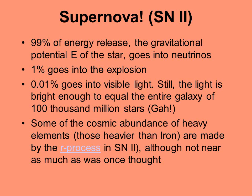Here's some interesting factoids. 99% of the energy release, the gravitational potential energy of the star, the collapse goes into neutrinos. 99% goes into neutrinos. Only 1% of that energy goes into the explosion. Again, the neutrinos mostly escape, but it's so dense that as much as 1%, which is actually a pretty vast amount for these things, will go into the explosion. Only 1/100th of that 1% goes into the visible light. And yet still, the light is bright enough to equal the entire galaxy. 100,000 million stars all together will not outshine the brilliance of that supernova. And that will last for weeks or even a month or two, outshining the entire galaxy it lives in.